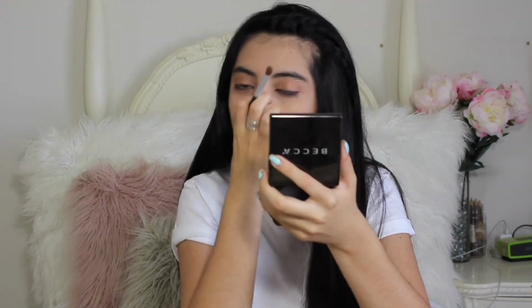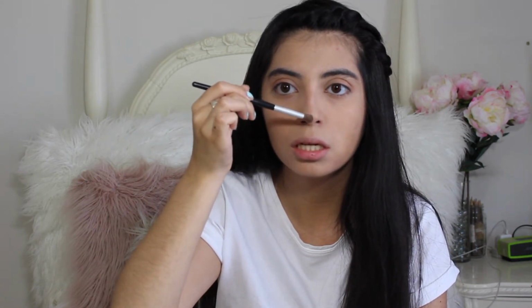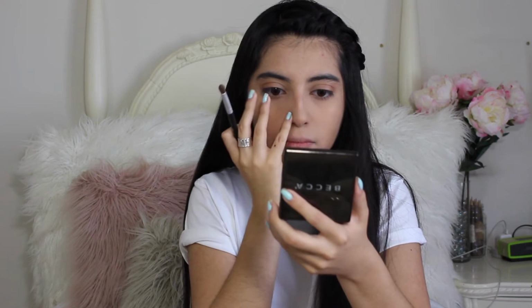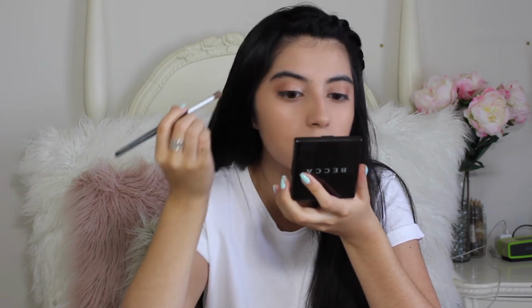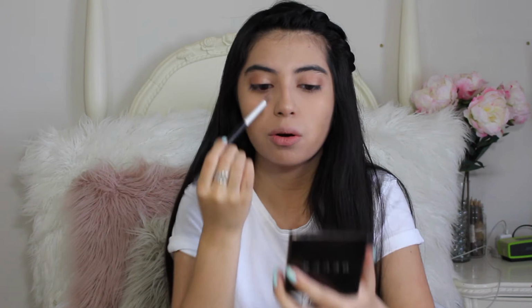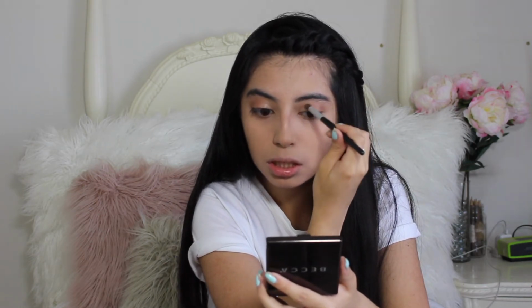Then I just kind of highlight the tip of my nose, and then a little bit of the bridge of my nose, if you can tell. And then I go in with my beauty blender. Sometimes it looks too powdery, so I just pat it down. So I'm going to take the slightest amount of highlighter and work it into my inner corner, inner half of my lid.